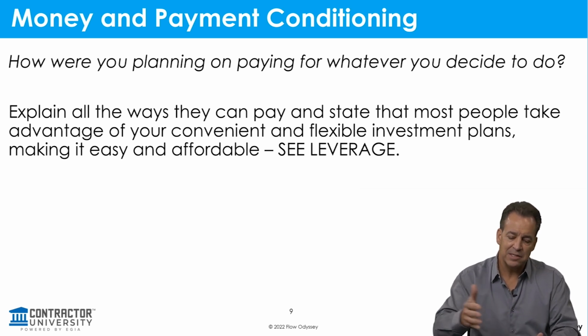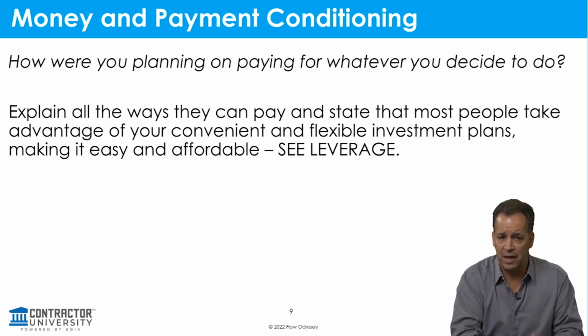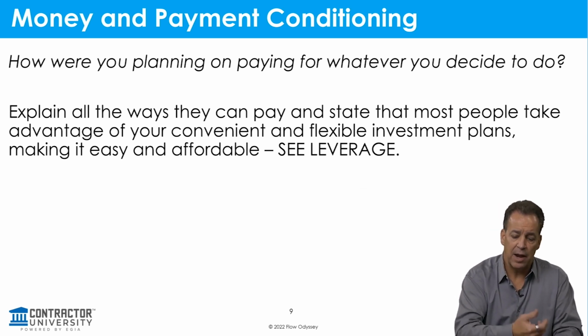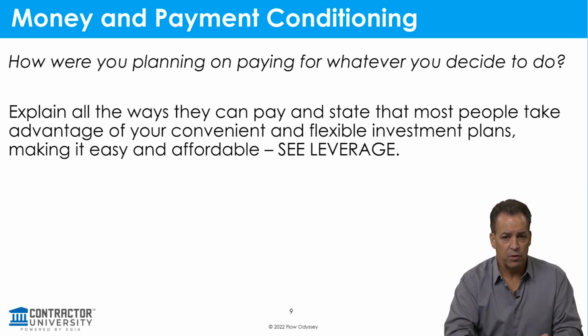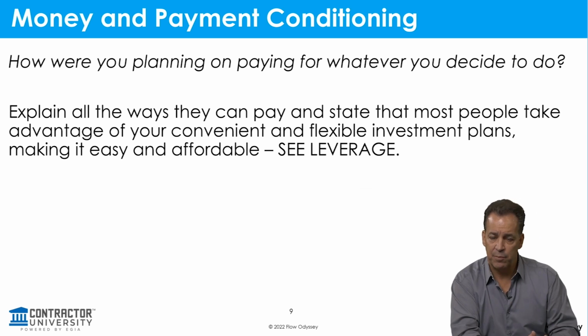And so that's where I teach the skill called leverage. If you've ever heard me talk about financing, I actually call it leverage. And so I ask the customer, how are you planning on paying for doing whatever you decide? And before you answer, let me tell you all the ways that you can pay.